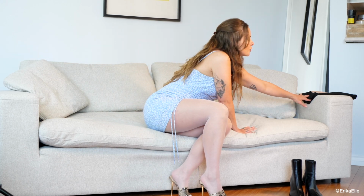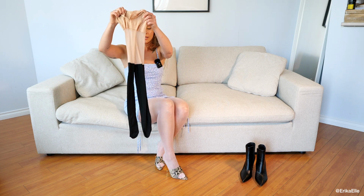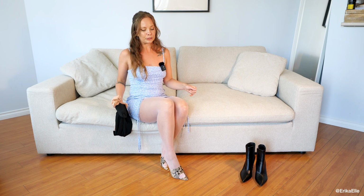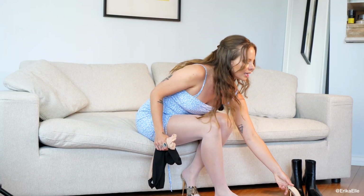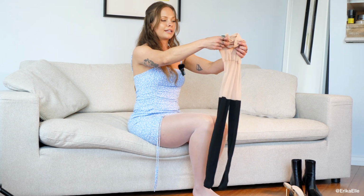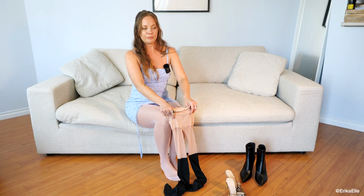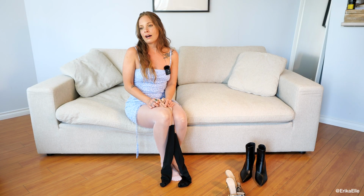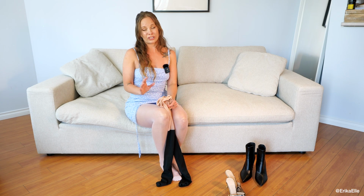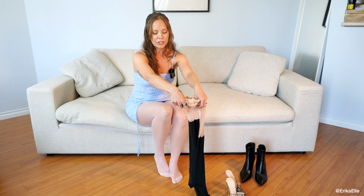So now I'm going to put on these K pantyhose dipped to show you how I would transition this into a nighttime look. And honestly, depending on the time of year, I could be layering pantyhose. Where I live, it can be kind of cold still at the beginning of summer, or actually just summer nights in general. So I'm going to show you this as a layered look.